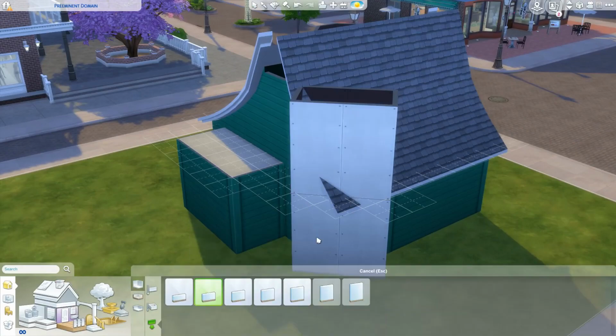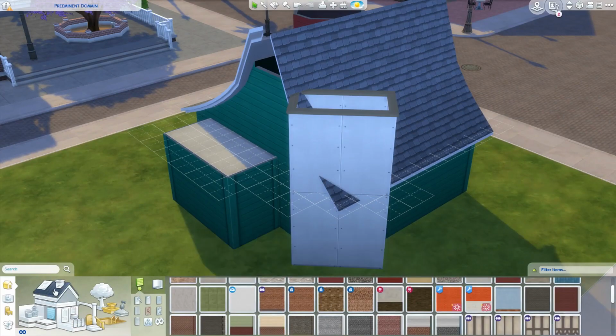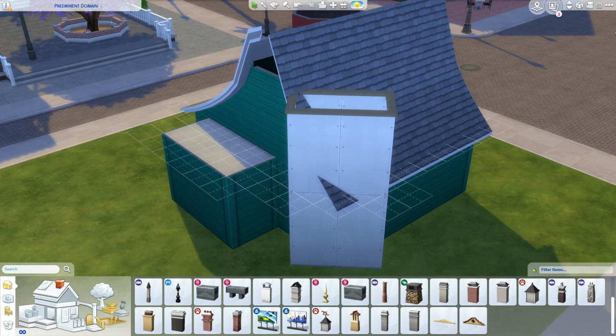Anyways, that's going to be a chimney, which that piece of roof sticking out really bugs me, and I end up going back later and trying to figure out a way to cover it up.